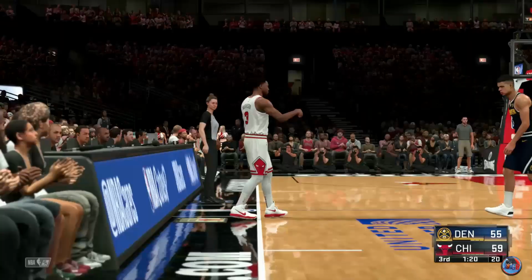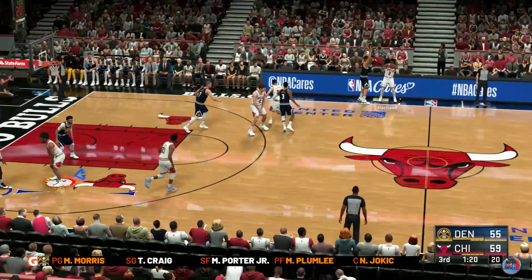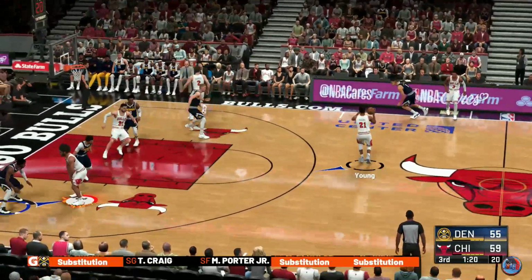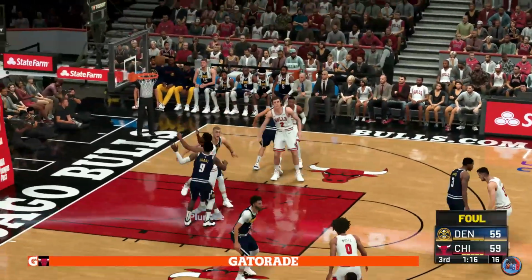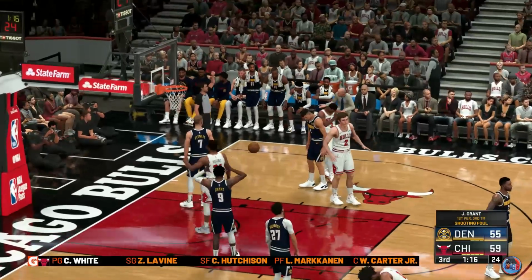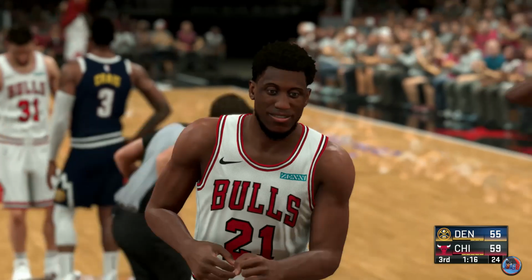Chicago going with an almost entirely new group. Luke Cornett, he's checked in for Wendell Carter. Young comes in for Lauri Markkanen. Shaquille Harrison, he's checked in for Chandler Hutchison. And Satoransky's subbed in for Zach LaVine. Grant, he's checked in for Denver. Murray comes in for Monte Morris.